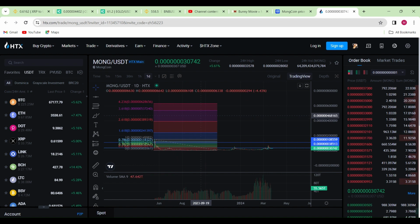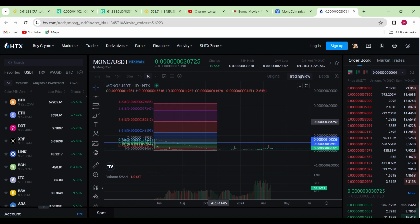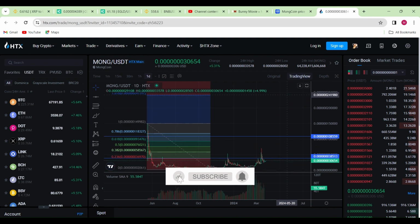I just need to check all the coin tokenomics for Mong to see how much exactly, because it all depends on the supply of the coins as well as the market cap and all those important information. But today strictly it's going to discuss with you in terms of how you can hodl and trade this move.